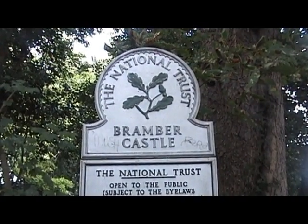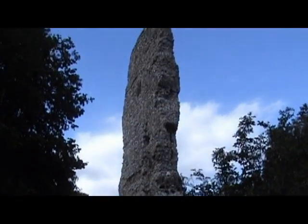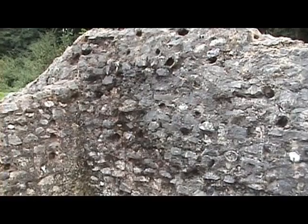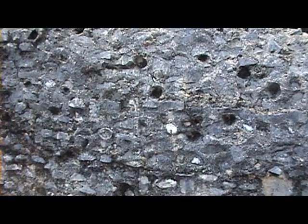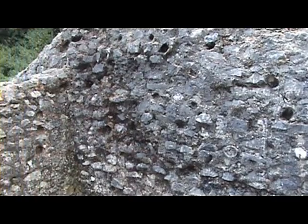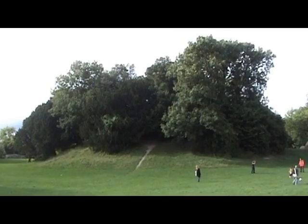Bramber Castle was built shortly after the Norman conquest, and little remains of the castle except one wall of the keep and portions of the perimeter wall. During the Civil War, the castle was attacked and destroyed by parliamentary forces that used the nearby church as a gun emplacement. Yes. Yeah.